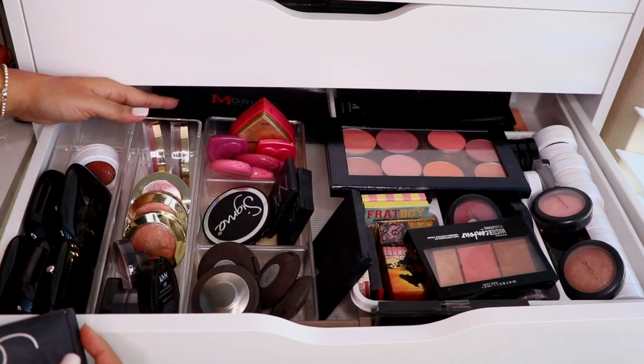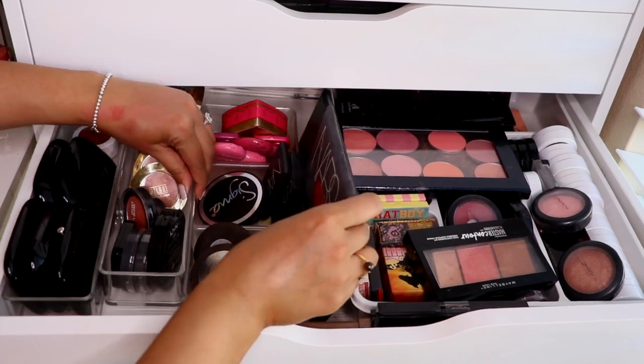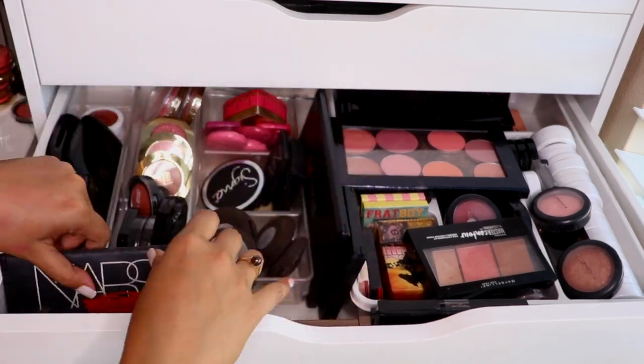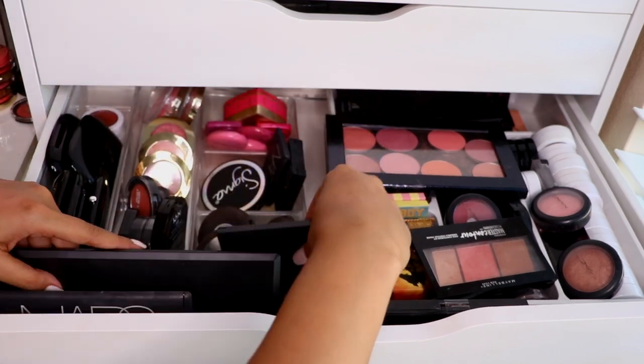But now that I might have more room, I'm going to try to put my palettes up on the sides or in the front so I can actually see them, you know? Now that I have more room back here, these babies can maybe come up here so that they don't get hidden.